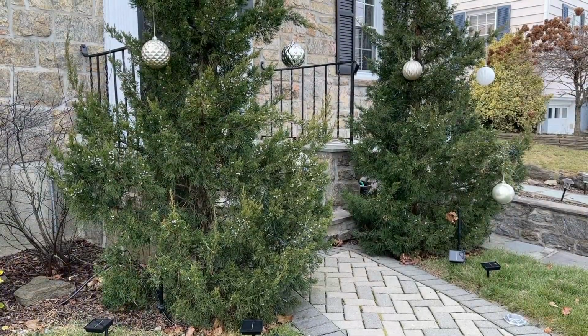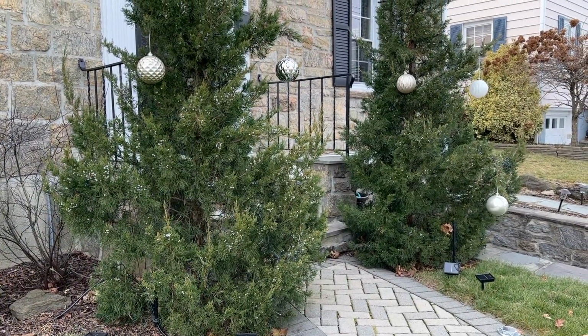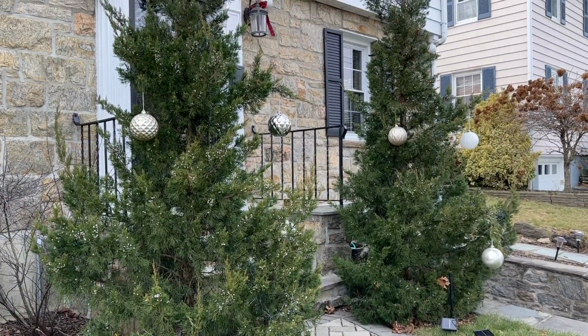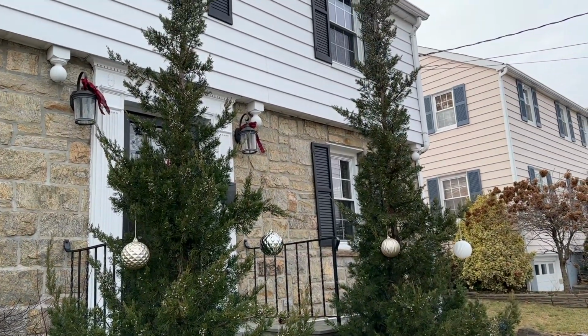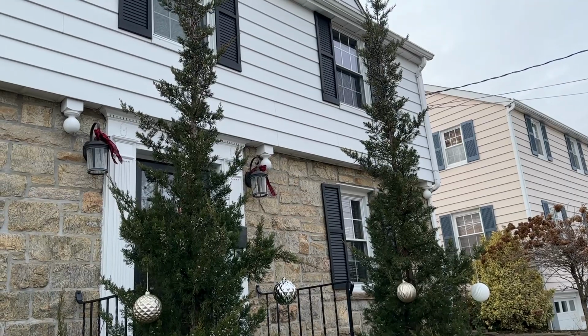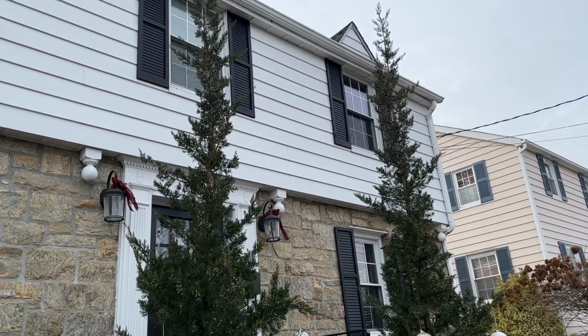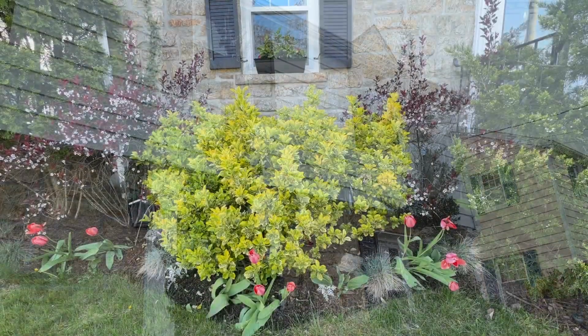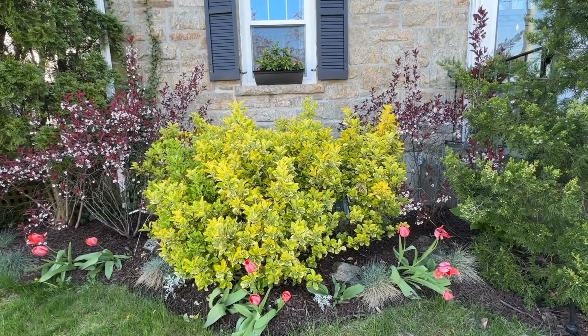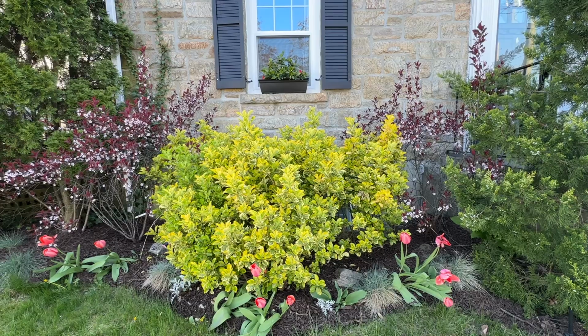Over the years, you can see that the landscape that we put in has developed. These original juniper trees were about as high as the railing, and as you can see, they have tripled in size. They're actually as tall as the second floor of our home, so they are absolutely beautiful.